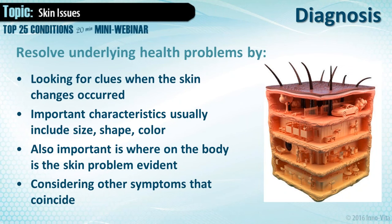Resolve underlying health problems. I love this. What are we eating? What kind of stressors are we dealing with at work? Are we able to detox? What's around us? What's in our cars? The byproduct of driving down the freeway. What are the pesticides we're putting on our trees and so forth? That's what's underneath. That's a great picture.